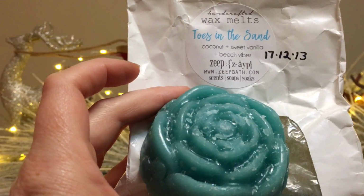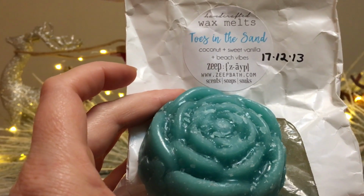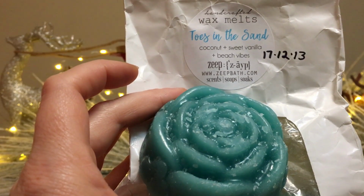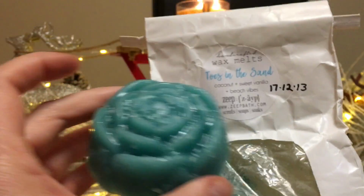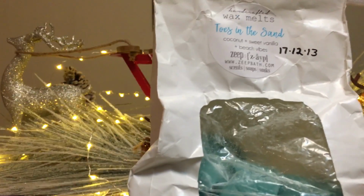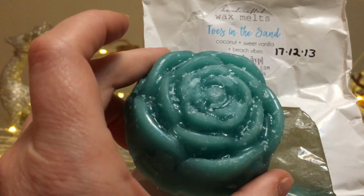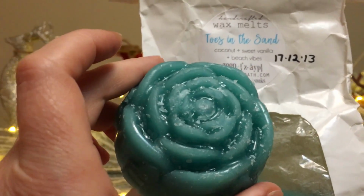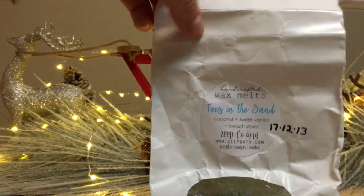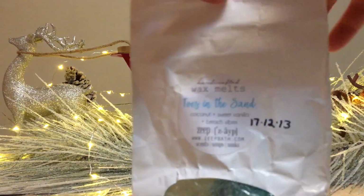And I know Zeep doesn't do that well for a full year from what I'm hearing. So I might just have to shake things up a little bit and come out of my comfort zone of seasonal melting, and I might give it a try. It looks as though the lady who destashed this may have only melted half of one of these, because there's probably 5 or 6 that are whole, and then she has a half in there. So my thoughts are she melted half and either wasn't enthusiastic about it, or maybe she has a lot of that one scent.